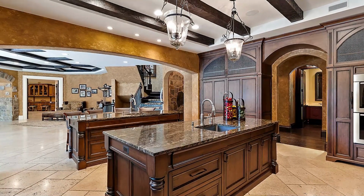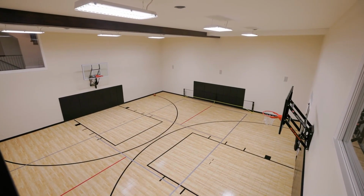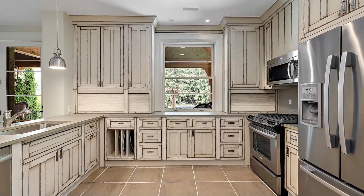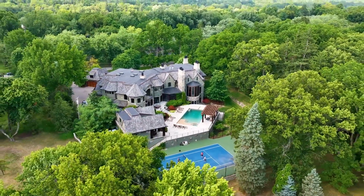So cool double island in the kitchen leading into the living room. And then this home also has an indoor basketball court, and it's got a kitchen on the lower level. So when you're entertaining your guests on the outside, everyone's hanging out at the pool, you don't got to run upstairs and grab all your stuff. Nope, you got enough money, just build another kitchen in the basement. So that's what they got here, another kitchen overlooking the pool.